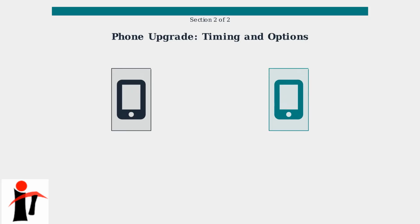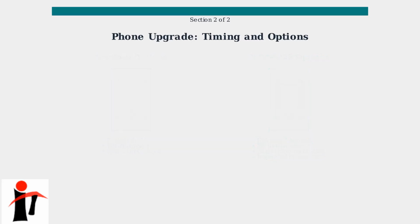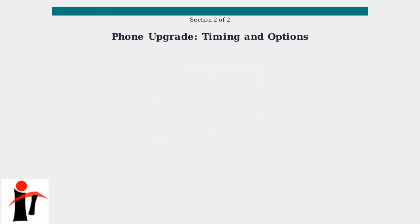As of 2024 and 2025, Assurance Wireless has significantly expanded its smartphone offerings. The program now includes more Android devices with improved specifications, including larger storage capacity of 32 to 64 gigabytes and better camera quality. The program is also transitioning eligible customers to 5G-capable devices in select markets. This aligns with T-Mobile's network infrastructure improvements and provides faster data speeds where 5G coverage is available.